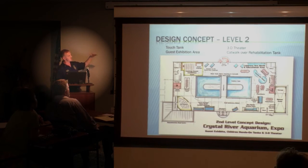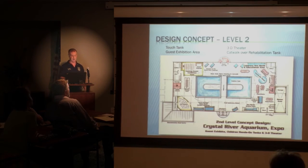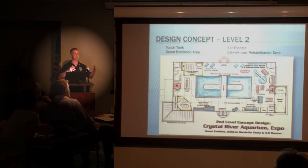And then above that is the second floor. The second floor is a cutout that you can look down into the main tank, so the tourists can come up there and hang out and see what's going on down there. That's where your divers can go in the water. We're also going to have a visiting exhibition center up there, a 3D theater, and tanks that display Citrus County Water World, all the beautiful Florida wetlands, with exhibits on that. We're going to have a children's area with hands-on touch tanks. A lot of kids, they need to touch something.